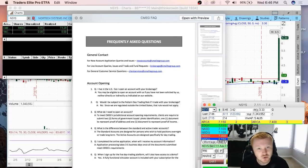The PDT rule was nice and all when I was premature into trading, but at a certain point you want to be able to maximize on your positions each and every day. And so since then, I've been trading with upwards of around 10,000 plus shares a day, as you see in the left hand corner over here. Today was a slow day. I only traded 8,400 shares.